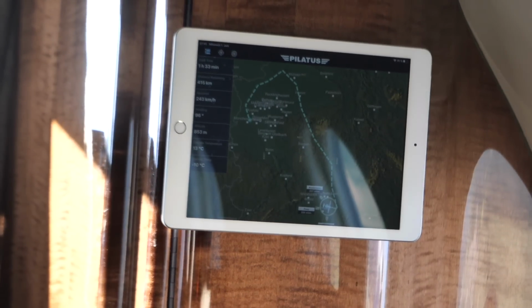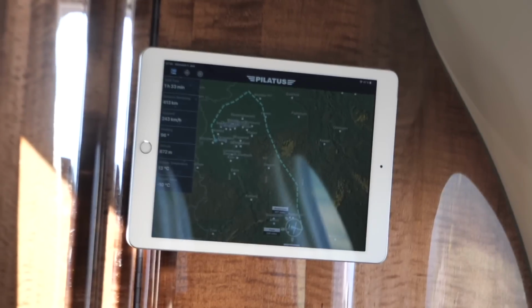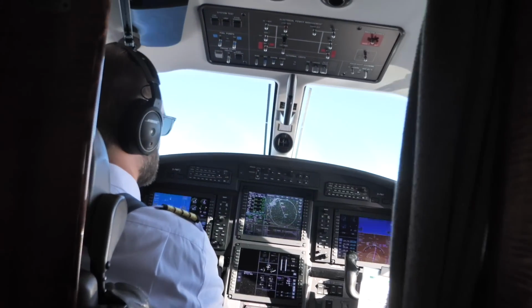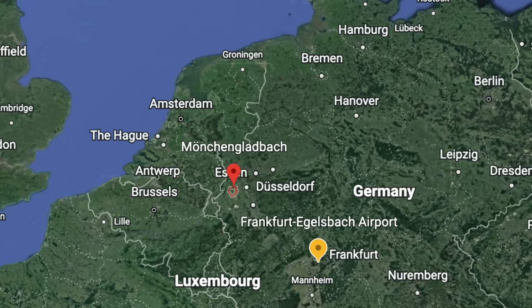But wait, now we're heading north, but not really towards Copenhagen just yet, because we're gonna make a little stop at another airport in Germany to pick up other passengers. You know, ride share, for sure.